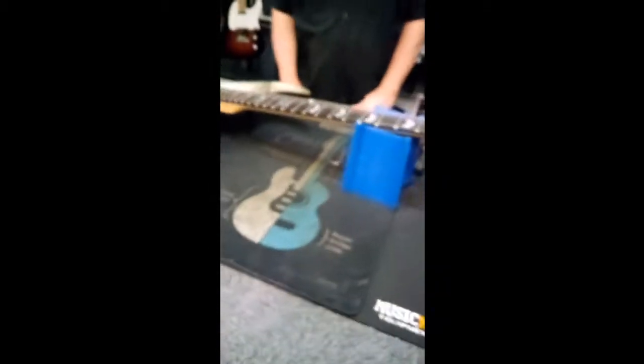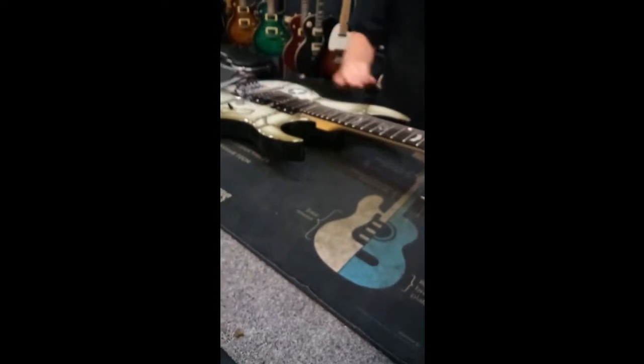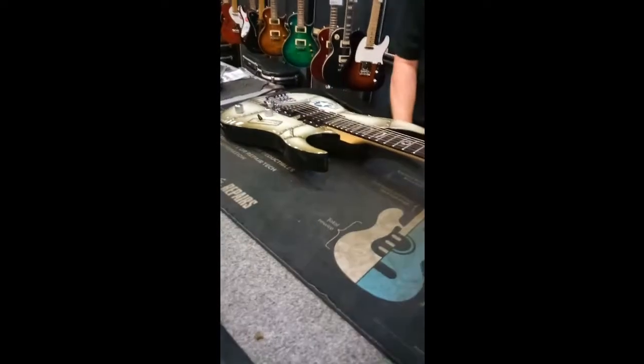Let's see what the neck's doing. I never even looked at the neck. It's not bowing or anything? It could use a little adjustment. I think that'll pull it down a little bit. Just need to access that 24th fret. Oh yeah, it's a little high, as you can see. Still playable though, right? Oh yeah, no, it's getting very close to playable now.